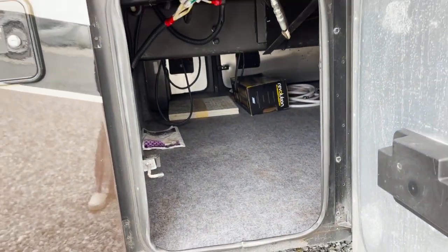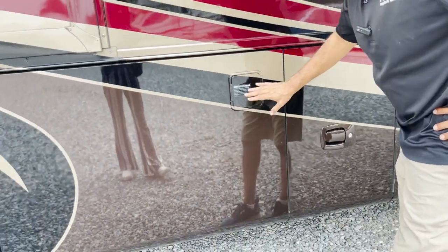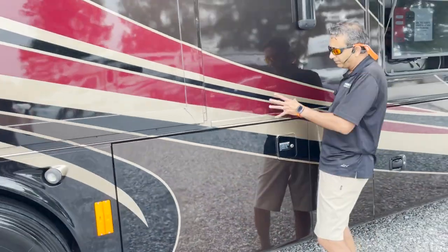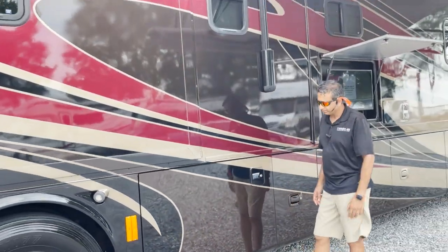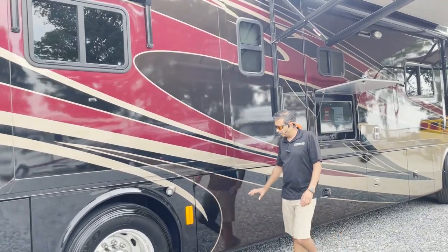Pass-through storage. Check it out. That should be potable water, so you can also put water. I like the motorhomes that have those. A lot of Fleetwoods have them. Tiffin has them. So you could just put a hose and fill up gravity fill. That should be the tank behind it.